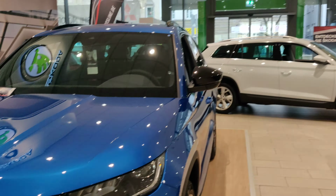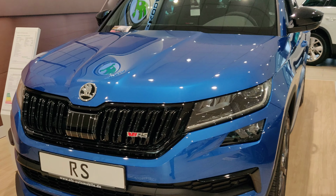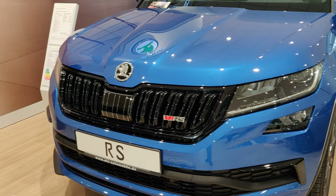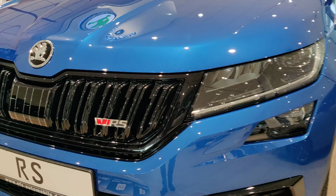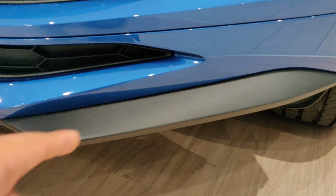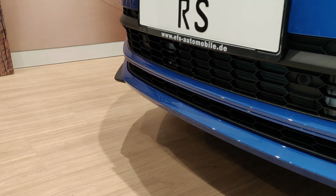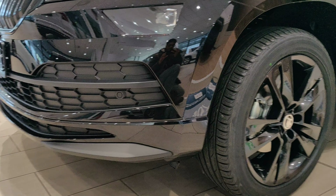The KODIAQ itself, that white one over there, also looks fine. The KODIAQ itself is a good looking car. The RS, I think, does not do enough to distinguish itself, because you see this little bottom grille, and these two things mounted over there. Well, you get them on lesser models called the Sport Line and Laurin & Klement. So it's not unique to the vRS.